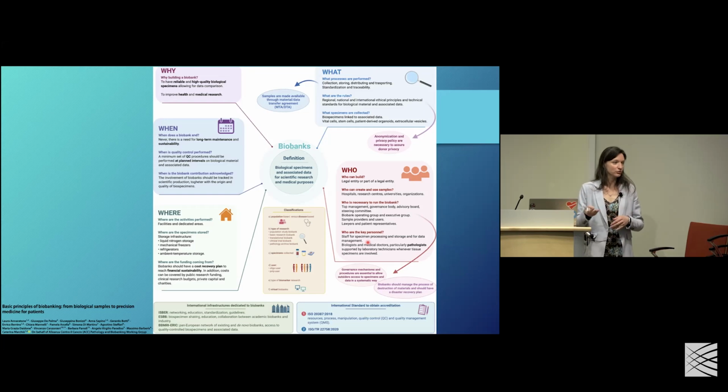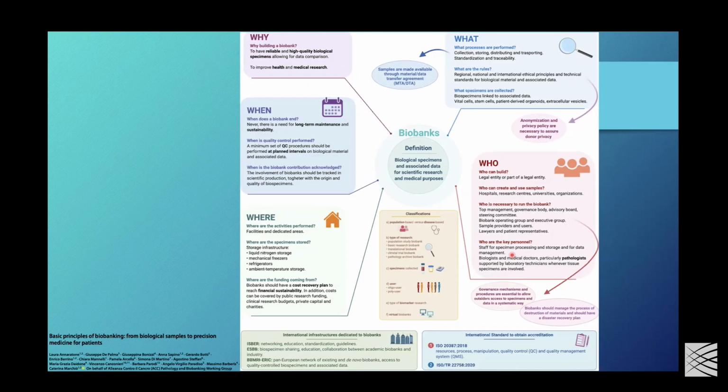So the what definitely changes over time. And a lot of the what is electronic now, right? It's your wearable device data, it's questionnaires filled out by participants, things like that.